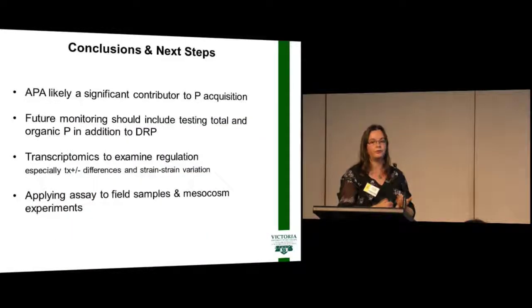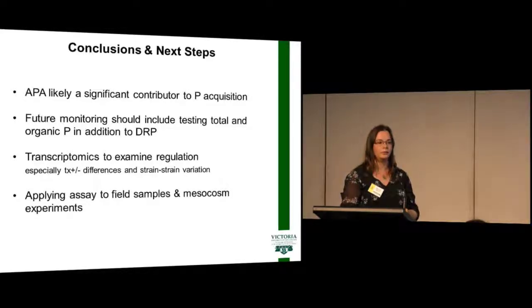I think that alkaline phosphatase is probably a method of phosphorus acquisition in Microcoleus, and I think that we probably need to start extending our monitoring to include looking at organic phosphorus sources so that we can look at the impacts of those as well as our dissolved reactive phosphorus in our monitoring programs. I think that we probably need to start looking at the regulation of these as well so that we can see what is driving some of that strain-to-strain variation. And then applying some of this to field experiments and mesocosm experiments.